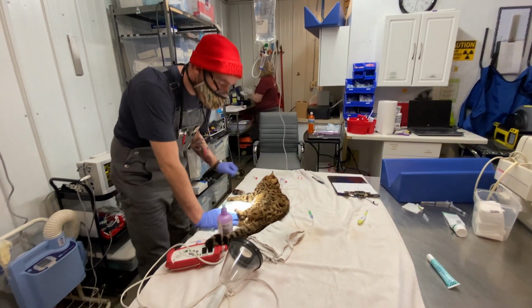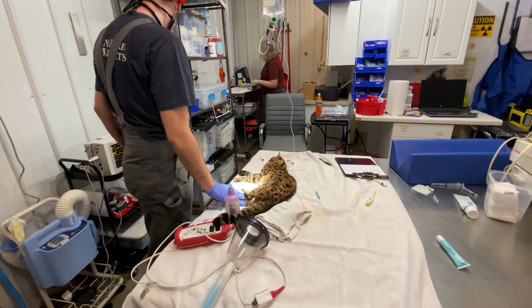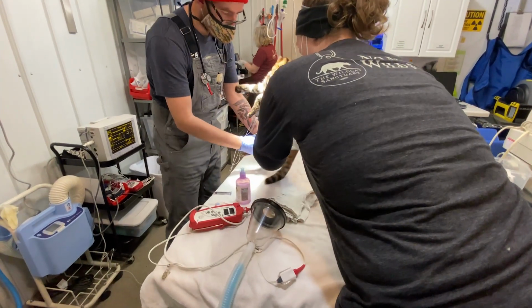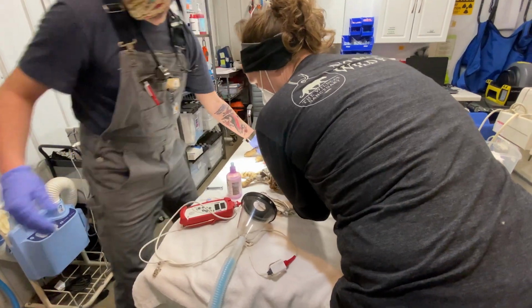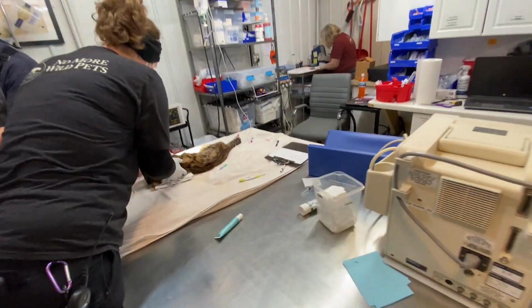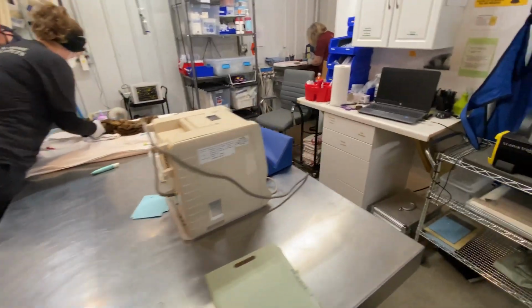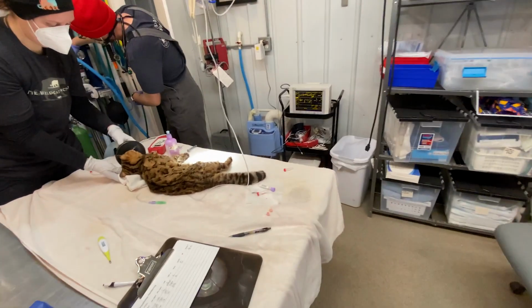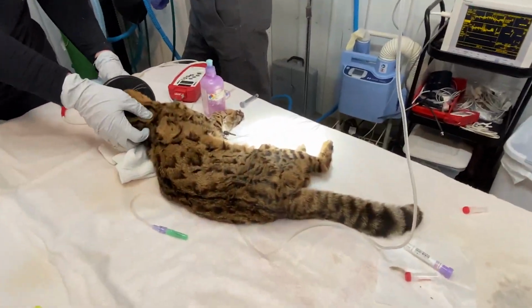So right now they've done everything on Mr. Phoenix, and they're gonna look at waking him up. We'll let you know what the results come in, but no news is good news. We also have isoflurane gas. So when they get light on their injectables, we will attach them to some isoflurane, and that'll keep him asleep for the rest of the procedure.